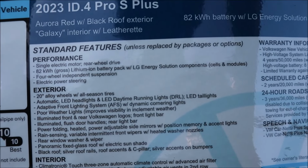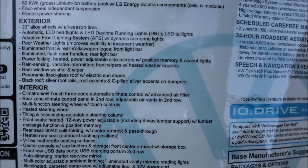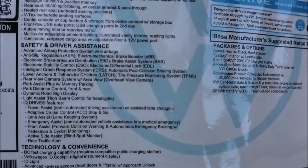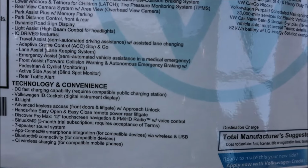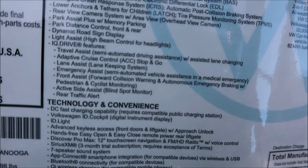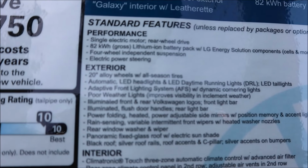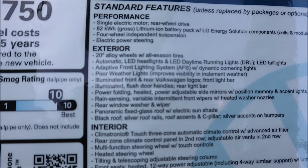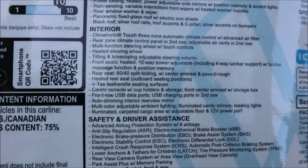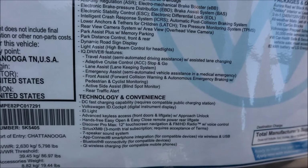Make sure you guys screenshot this, zoom in, pause the video, do whatever you need to do to see everything when it comes to the performance, exterior, the interior, the safety and driver assistance, and the technology and convenience. Everything that this car comes with, it is all here. Make sure you guys see it here. I'm going to go up it again and back down so you guys can see it. There's so much there. I don't want to read it all to you guys and bore you, but there is a lot of stuff here for this model. And man, it comes loaded up at that initial $51,000 price tag.